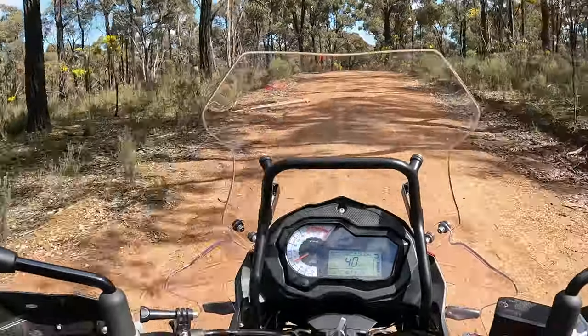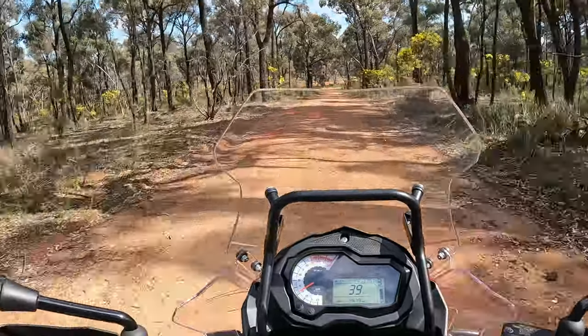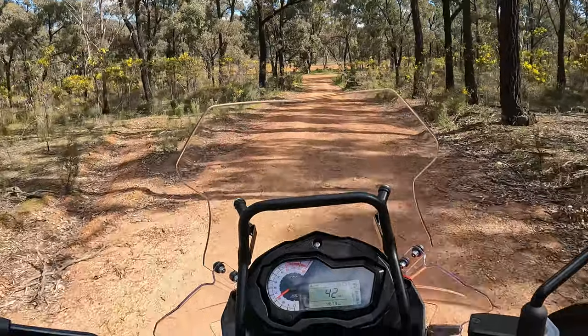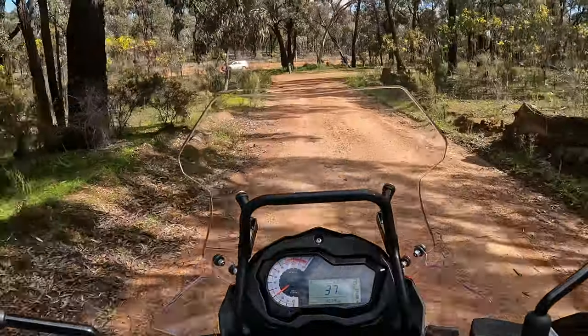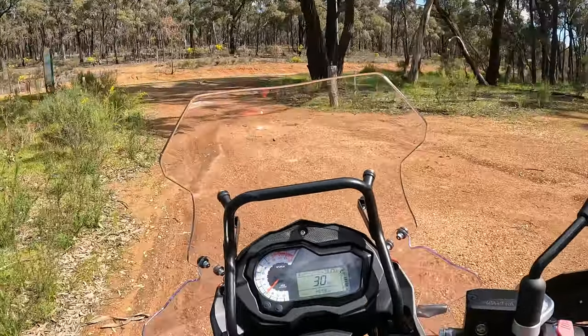But not with it being that wet, because this bike is a heavy piece of machinery and it's not really designed to be doing that sort of work at all. But I will be back when it dries out, and I promise you I'm going to do it.